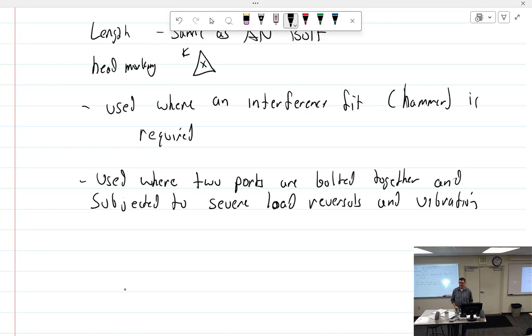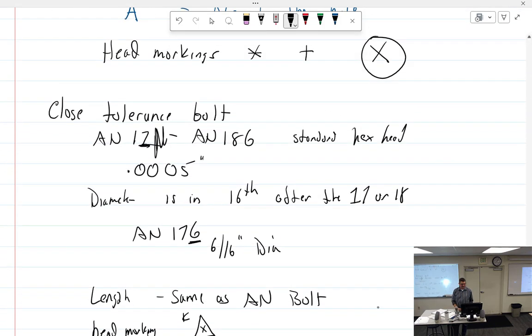Just make sure you change the AN173 to AN176. Did I miss that? Three. 173. No, it's a 178. That was an example. This is going slow. Is that a two or a seven? All right, let's just go.